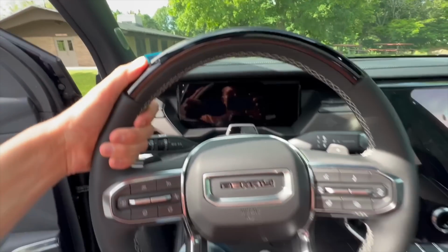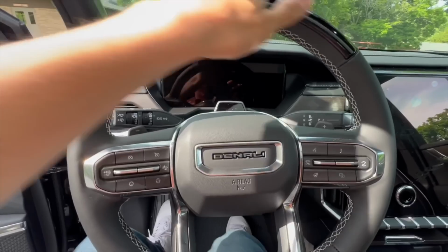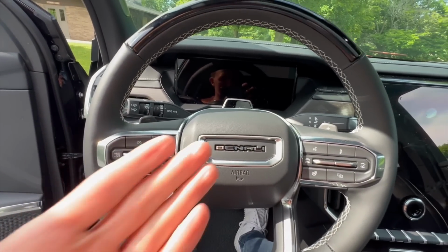And on the steering wheel, when you hop in, of course, you have that Denali designation on the steering wheel as well. Very, very cool there that you're not necessarily looking at the GMC logo. They have Denali there to kind of switch it up for you, make it a little bit more special.